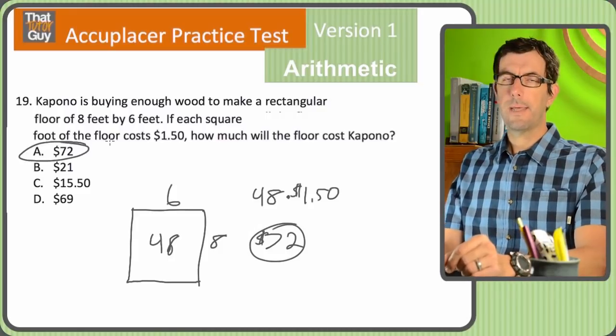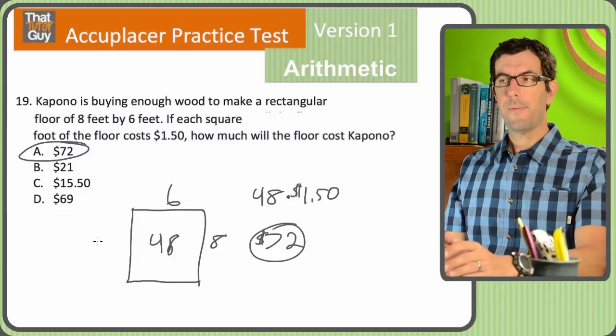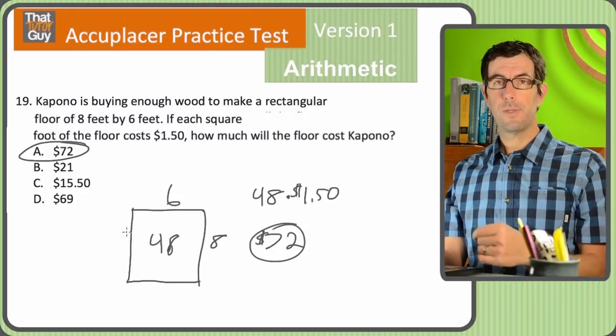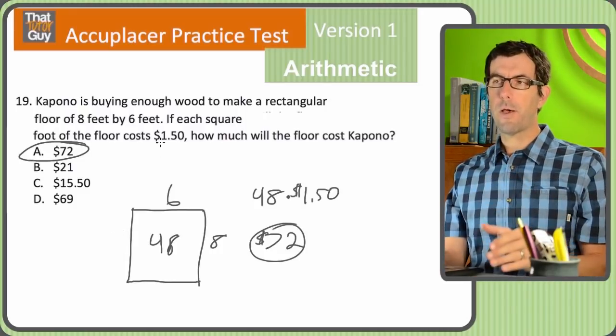which is choice A. Now, if they'd given us a slightly different shape, like a triangle or a circle, and asked the same question, then same trick. We wouldn't use base times height. If it was a triangle, we'd use 1/2 base times height. If it was a circle, we'd use pi r squared. But either way, you'll just find the total area and then multiply by the cost per square foot.